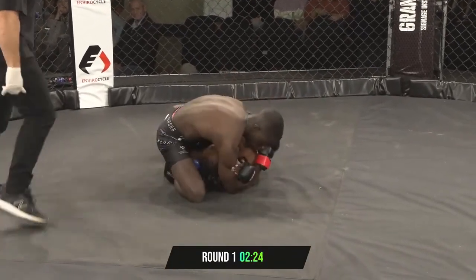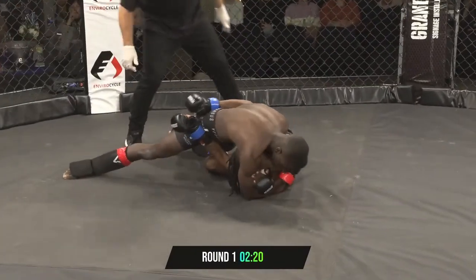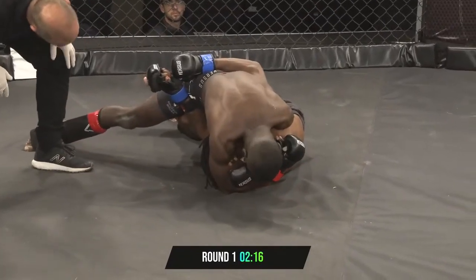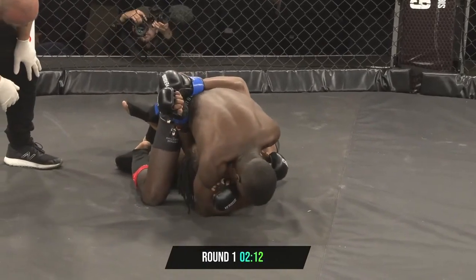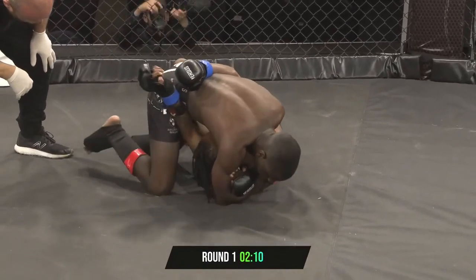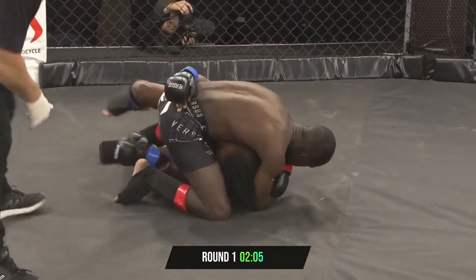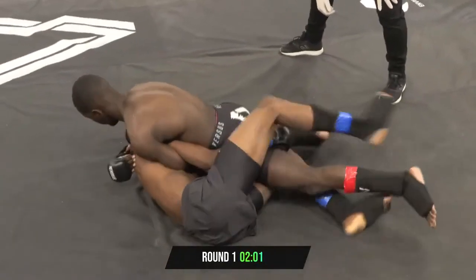Oh, beautiful arm triangle here from the top, as he set it up very nicely and very quickly. Hopefully he does not blow out those arms. There's still 2 minutes left. He's cranking on it. Maseru looks really comfortable though. Nkomo not gassing out his arms. Looks more like he's trying to control the position more than anything else, Cameron.